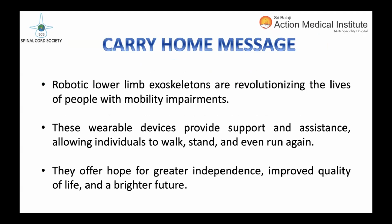These wearable devices provide support and assistance, allowing individuals to walk, stand, and even run again. They offer hope for greater independence, improved quality of life, and a brighter future. In fact, in the video, if you were able to listen to that, the user mainly talks about one. We found that previously he was not regular with his rehabilitation sessions, and ever since we have started this, he has been coming every day without fail for the rehabilitation sessions.